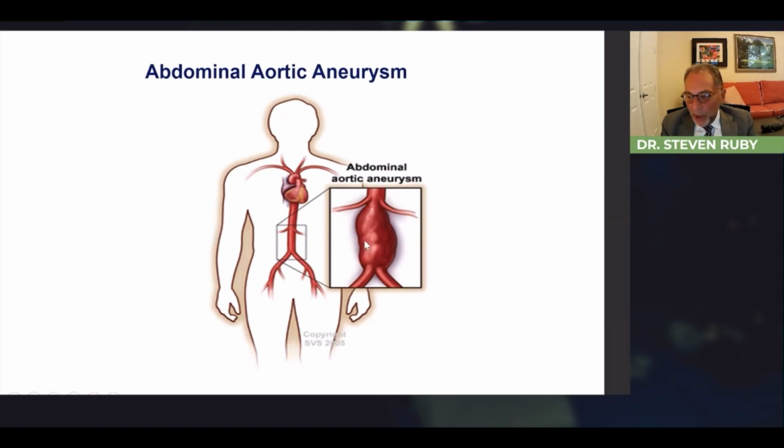And when this gets bigger, according to a law in physics, the tension in the wall increases, and it's related to the radius of the blood vessel. So as the radius of the blood vessel increases, the tension in the wall increases, and it's going to explode. It's going to burst. It's going to rupture. And when that ruptures, if nothing is done, the patient is going to die, because all of their blood is going to go from inside their blood vessel to outside of their blood vessel.